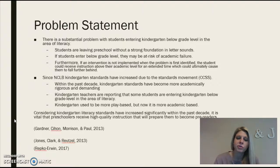Kindergarten teachers are reporting that some students are entering kindergarten below grade level in the area of literacy. Specifically, students are leaving preschool without a strong foundation in letter sounds. If students enter below grade level, they might be at risk of academic failure. Furthermore, if an intervention is not put into place right away, that student could potentially be receiving instruction above level for an extended period of time, which would cause them to be even further behind.